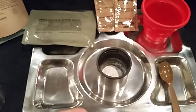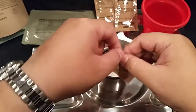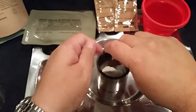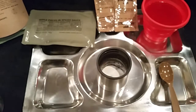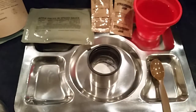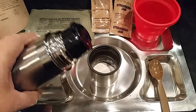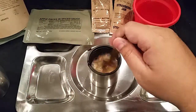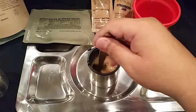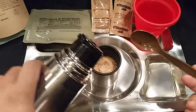There we go. And then our sugar. Get that in there. And then we will also, let me get this closer here. There we go. That looks good. And we will proceed to put some hot water in there, just a little to get this started. Give it a stir. Dissolve everything. Alright, now we'll just proceed to top it off.